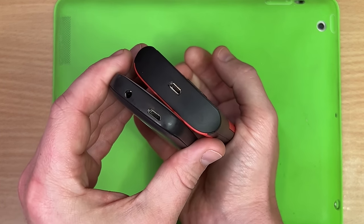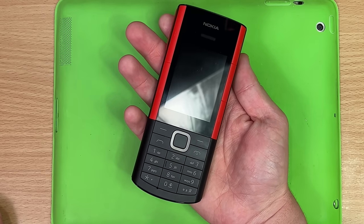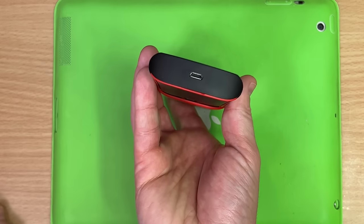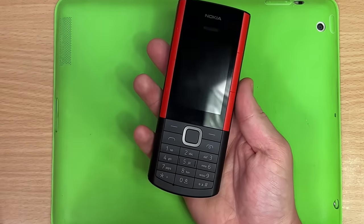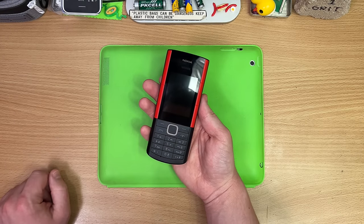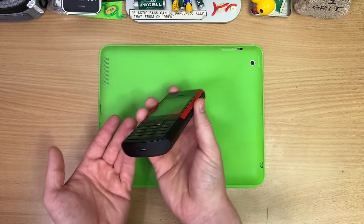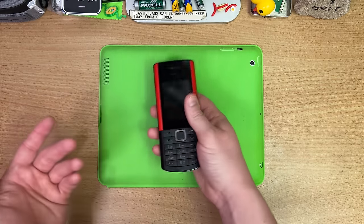Still using the old USB connectors. USB-C has been out since like 2015. That's enough time to actually just put... Well, how expensive is it, Nokia? I'm getting really upset because I really like this idea. I really do. But it's just how dumb and cheap they've done it. They've blown it.